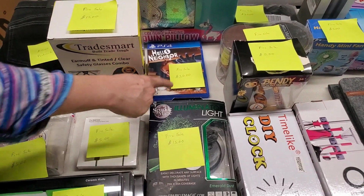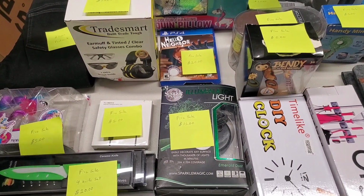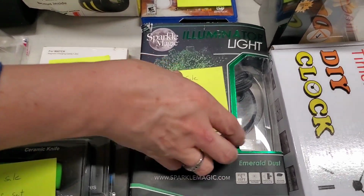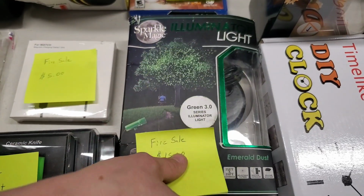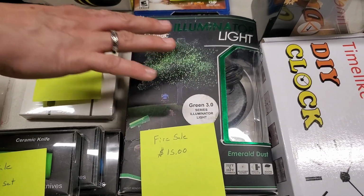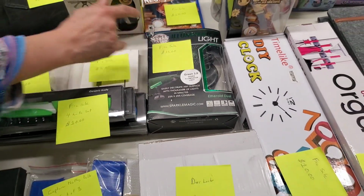And all these prices are at least 50% off of the normal price, and sometimes even more than that. Here is another, this is a sparkling Moonlight. Here, let me move the tag. Looks really cool. Yeah, it's one of those laser color things. It'll shine on your trees or your house and make green laser lights all over it. So it's a series illuminator light.